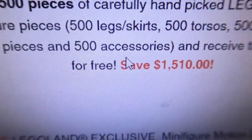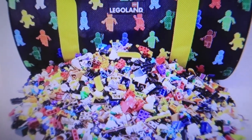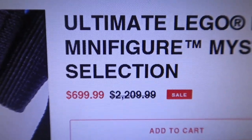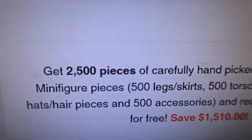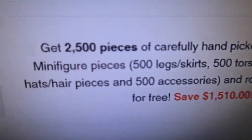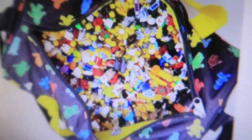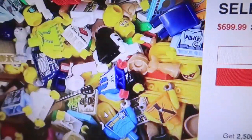So one other thing, Legoland Florida Resort, if you look, just search that online, shop. Look at this duffel bag full of minifigures. This is crazy. $699. Should I buy? Comes with 2,500 pieces, 500 legs, 500 torsos, 500 heads, 500 hairs or hats, and 500 accessories. Wow. I'm gonna have to think about this.